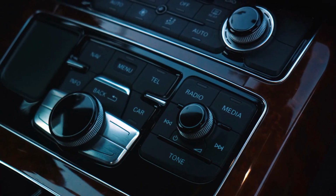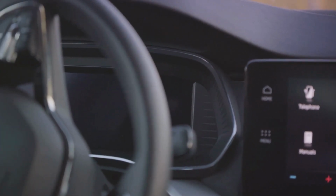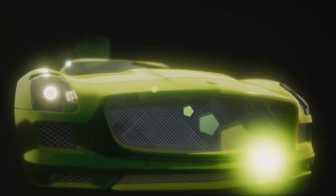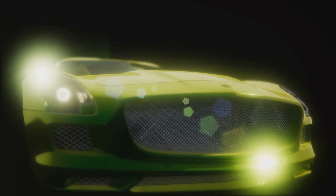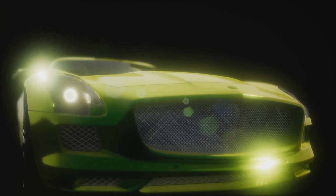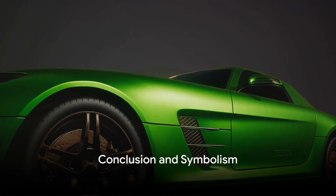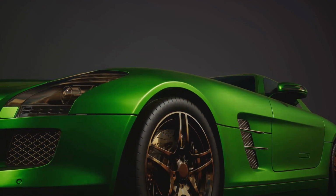And let's not forget the unique features that set the Zenvo Aurora apart. The Aurora comes fitted with state-of-the-art technology, from its advanced infotainment system to its cutting-edge safety features. Every detail, every stitch, every component is meticulously designed and crafted to ensure that the Aurora isn't just a car, it's an experience.